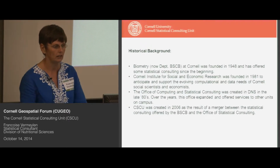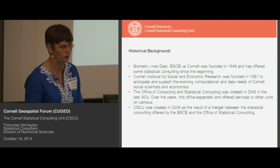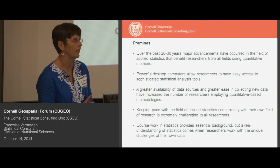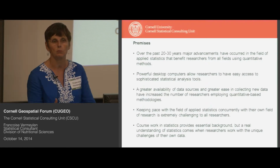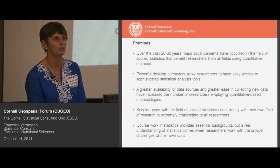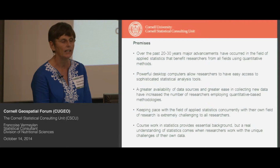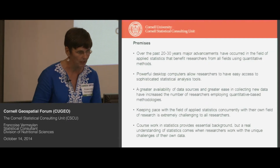Eventually, the Office of Statistical Consulting merged with the biometry consulting to form what's now the CSU, the Cornell Statistical Consulting Unit. As I mentioned, there have been such rapid advances in statistical science due to the personal computers. We have a lot of computer power on our desktop, and that's what's going on with GIS too. We can do splendid maps right now that we couldn't even think about 20 or 30 years ago. Everybody would like to produce them, but this is not an easy matter, and we need some additional help.